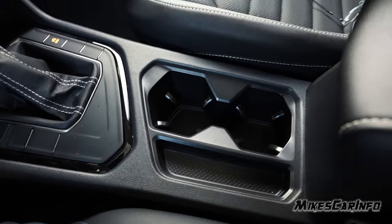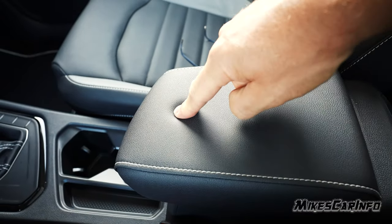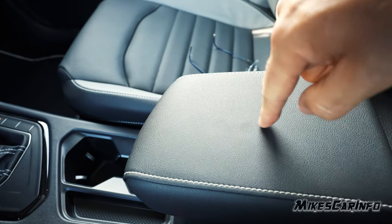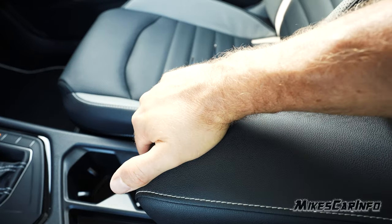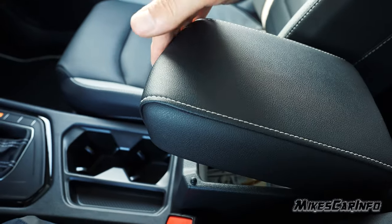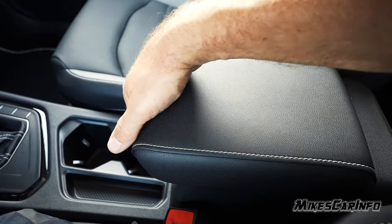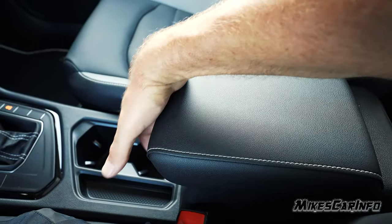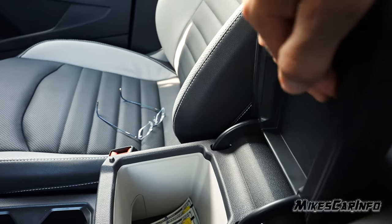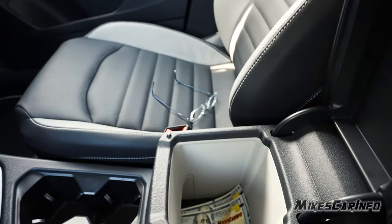A little storage area there. Armrest is soft to the touch, a little rubbery soft, but it doesn't bottom out easily, so it's pretty good. So this lifts up. It doesn't latch or anything, so it just stays wherever you put it with friction, including at the very bottom. And it does have a little spot for wires to go in and out of the compartment here. And I like the fact that it doesn't flop down on you when you lift it up.